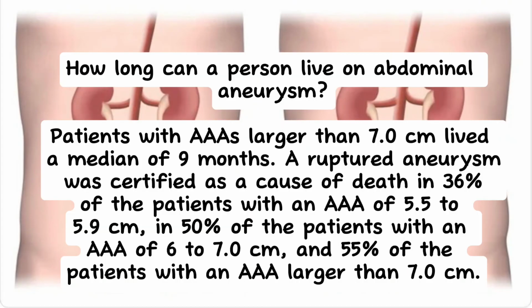How long can a person live with an abdominal aneurysm? Patients with AAAs larger than 7.0 centimeters lived a median of 9 months. A ruptured aneurysm was certified as a cause of death in 36% of the patients with an AAA of 5.5 to 5.9 cm, in 50% of the patients with an AAA of 6 to 7.0 centimeters, and 55% of the patients with an AAA larger than 7.0 centimeters.